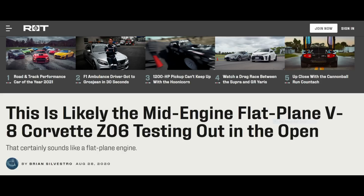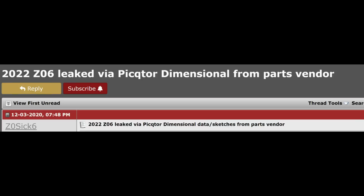But anyway, let's jump into some of this leaked information that has come to us from the CorvetteForum.com. A user on the Corvette forum named Z06 posted up some information that was apparently leaked sketches from a parts vendor for the C8 Corvette Z06.